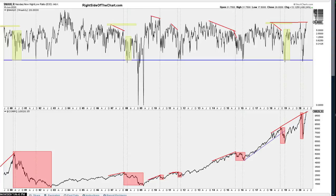And yet another. We're almost done with these breadth indicators, and then we'll look at a sentiment indicator or two, maybe a couple of those, and then wrap up. So a couple more charts and we're done here. All right, this is the NALHR, the Nasdaq new highs to new lows ratio. Down below you have the Nasdaq Composite, and up top you have the new highs to new lows ratio. I should have expanded this chart, but this is just to the left of the chart.